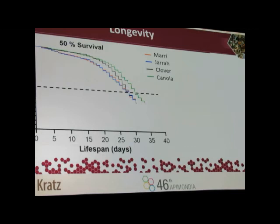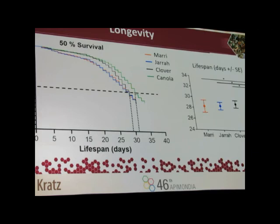And on clover, they behave similar to canola, but then drop off. And if you look at the actual days of survival at 50%, we can see that there are significant differences. So bees born on canola actually do significantly live longer than any of the others. Now you might look at this data and think, what does a survival of a couple of days really matter? What difference does that really make?